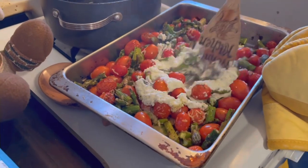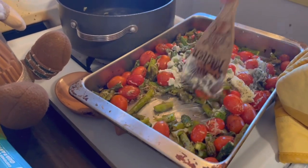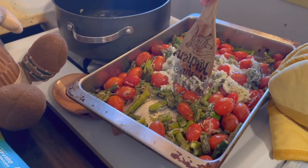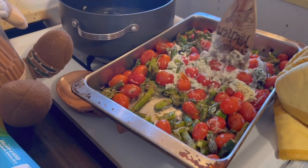Emmett and I, being the cheeseheads that we are, felt that it needed another slab of cheese, but Libby and Lane felt it was perfect. Yeah, the juice.